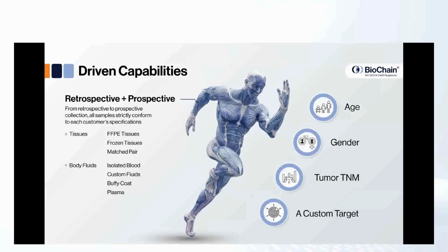So we do both prospective as well as retrospective samples. We provide FFPE, OCT, fixed. And what we really do well are these matched oncology samples for MRD and for early cancer detection. We have multiple collection sites across the globe, so we can get samples from various ethnicities and help either assay development or part of preclinical assay development.